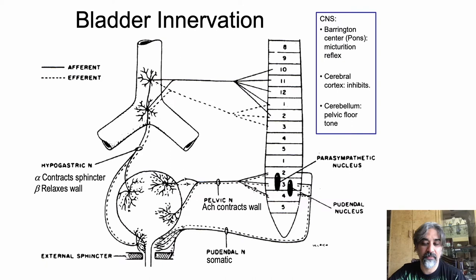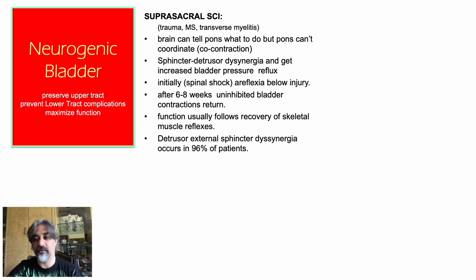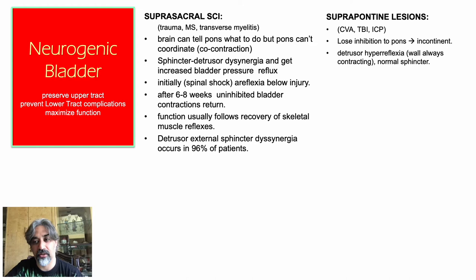So, after spinal cord injury, neurogenic bladder dysfunction complicates daily function with associated urinary tract infections. SCI will cause loss of coordination between the brain and everything below. Brain problems cause loss of inhibition, so you're always going.